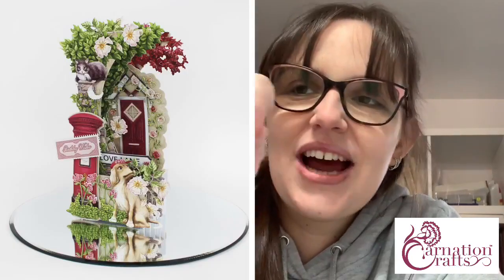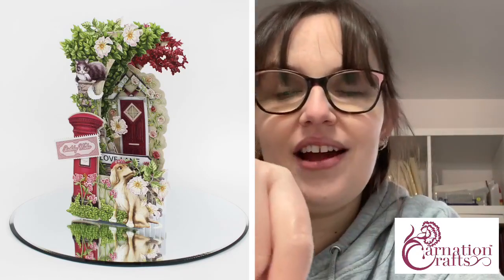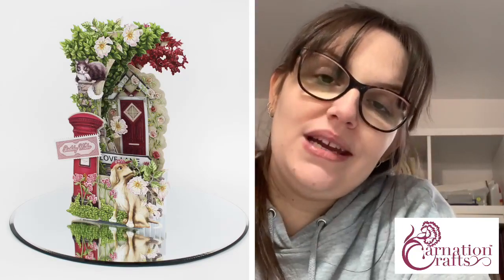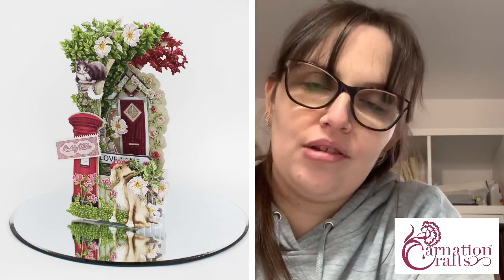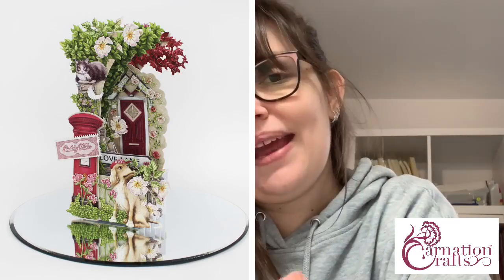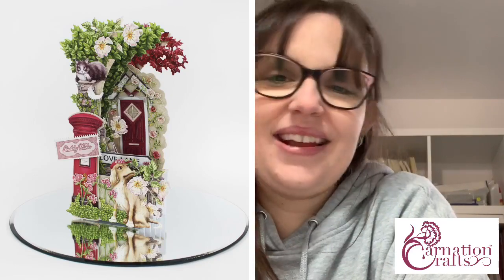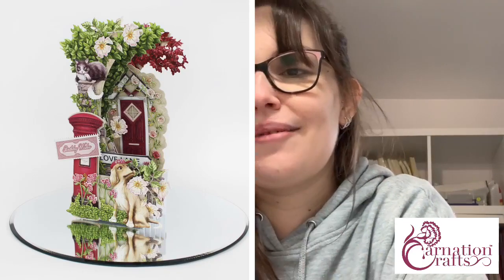So you can see, just tucked in front of the door that we've just looked at, is one of these signs. These are what we call our editable vignettes, which means you can take your PDF download into the Adobe Reader software, which is what we recommend to open all of our vignettes with, and type in your own sentiments before you print the vignettes out. I think that's game-changing, because you're making your cards unique to your recipients.